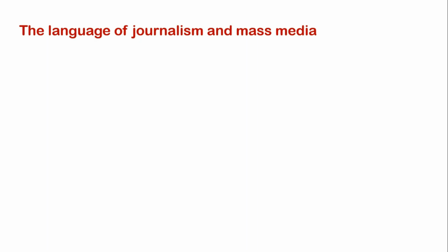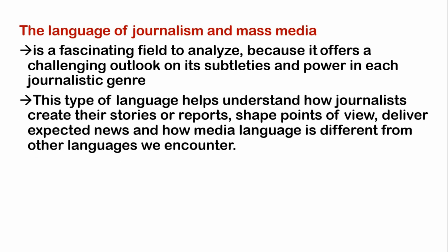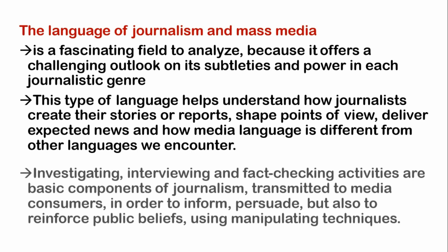The language of journalism and mass media is a fascinating field to analyze because it offers a challenging outlook on its subtleties and power in each journalistic genre. This type of language helps understand how journalists create their stories or reports, shape points of view, deliver expected news, and how media language is different from other languages we encounter.